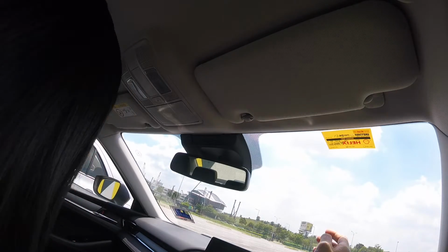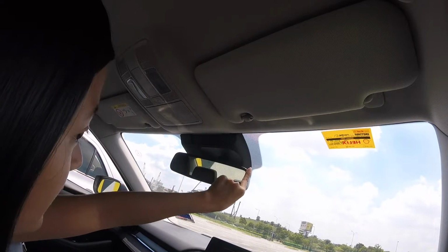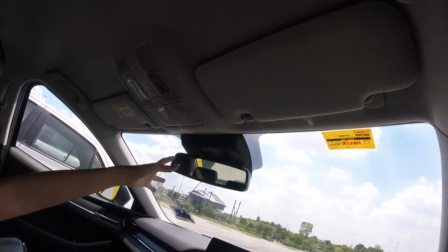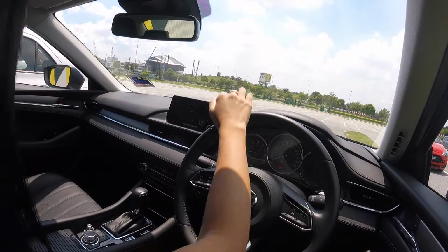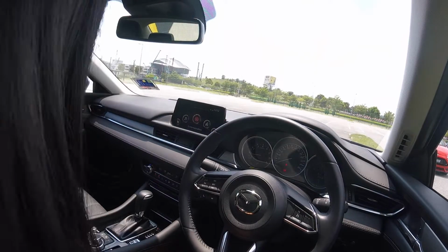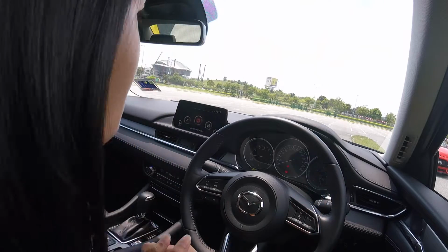You have an infotainment system. This, don't like that this isn't frameless. It would be nice if this is frameless, but this is a bit off as well. The middle. Yeah, so there's an infotainment, start-stop is in the middle, and it's just very nice to look at, and you really feel so happy being in this car.